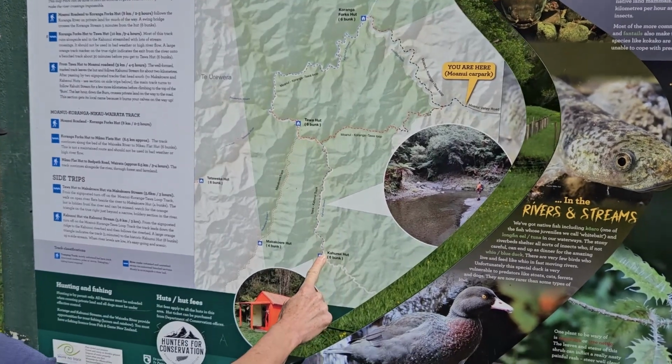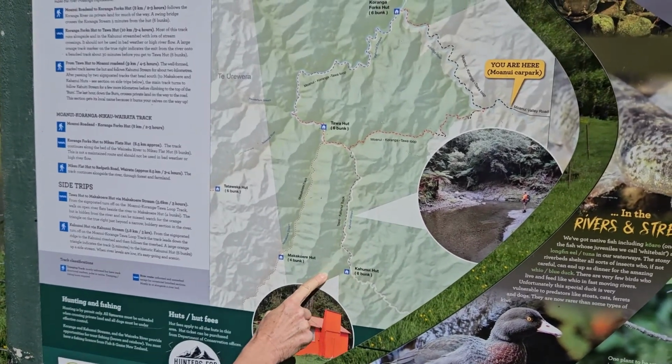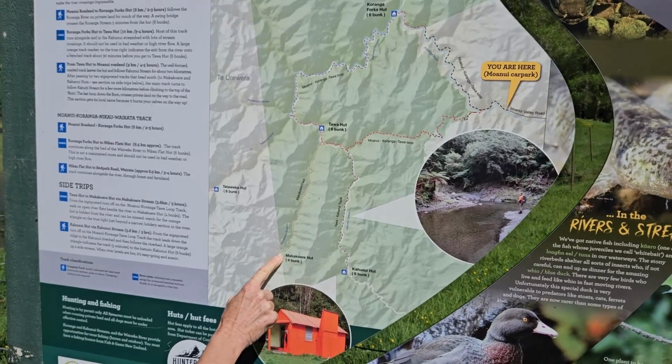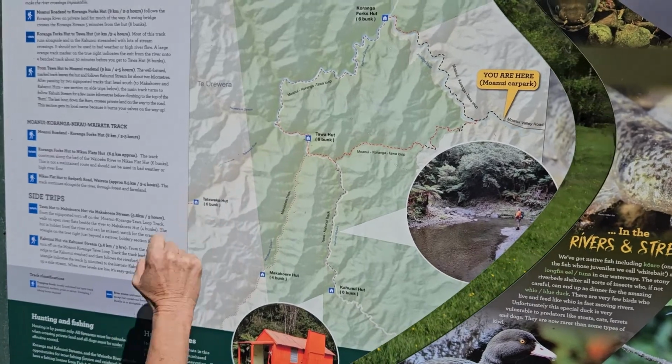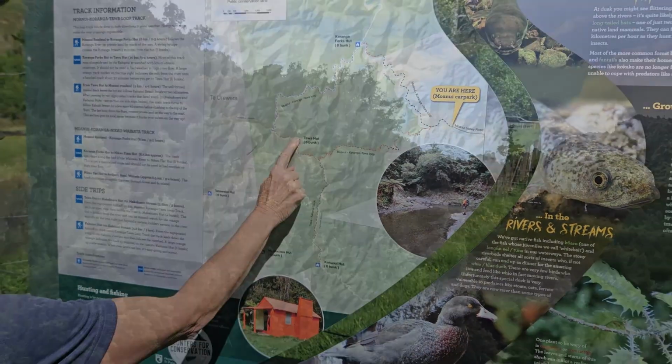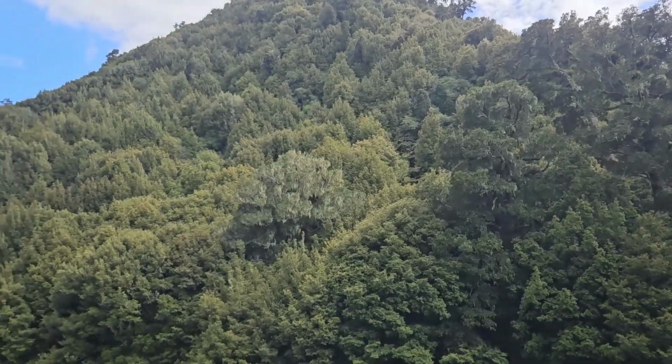And that's the Kahunui, one of the destinations we want to get to. Over the top and over the Makakoere and then down to Tawa. Or we might do the reverse, depending on what the river's doing and how we're feeling. Lovely bush, predominantly tawa, mixed with a bit of podocarp.